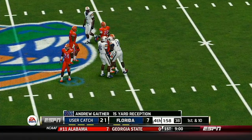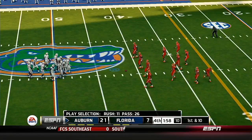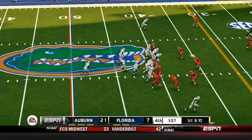Florida just took their first time out, and they pick up the first down with a pass to the tight end. It's easy to forget about the tight end sometimes coming off the line, but you always have to watch this guy because he's certainly capable of making big plays.